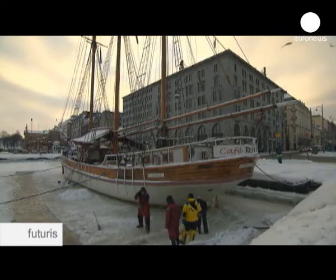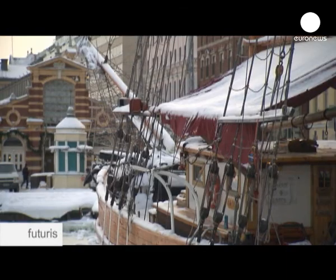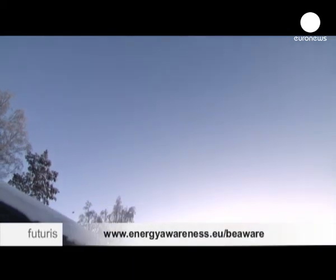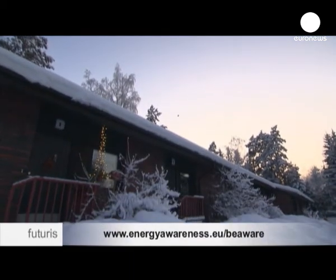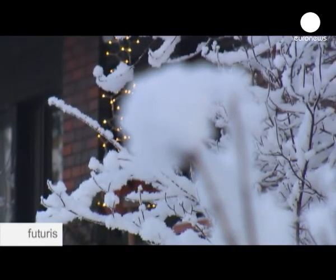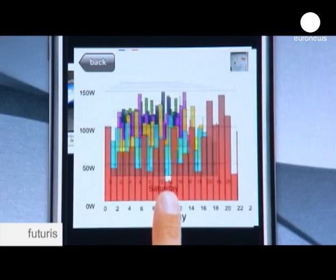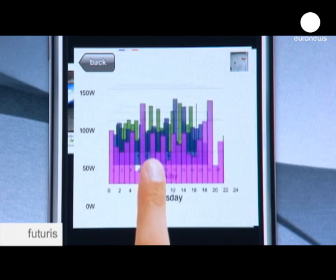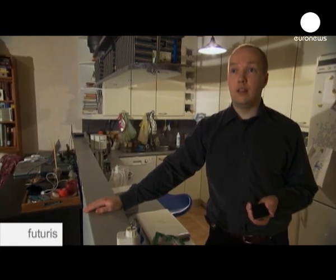Back in Finland, the outside temperature is minus 23 degrees. After 6 months testing the system, Topi sees the constant flow of information as the main benefit for his family. It shows where the energy goes, so of course that makes you think that is this really needed? You get the feedback immediately instead of waiting for the energy company to send you the bill half a year later.